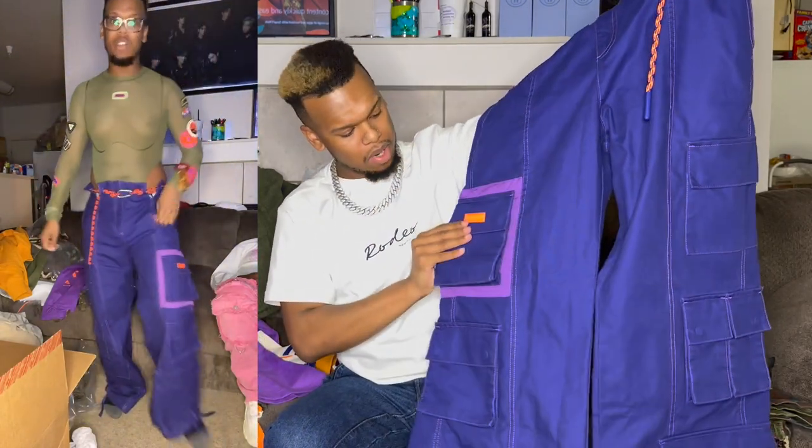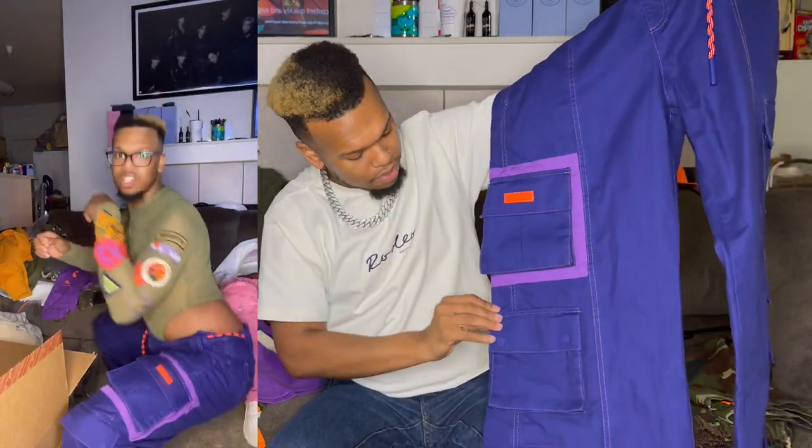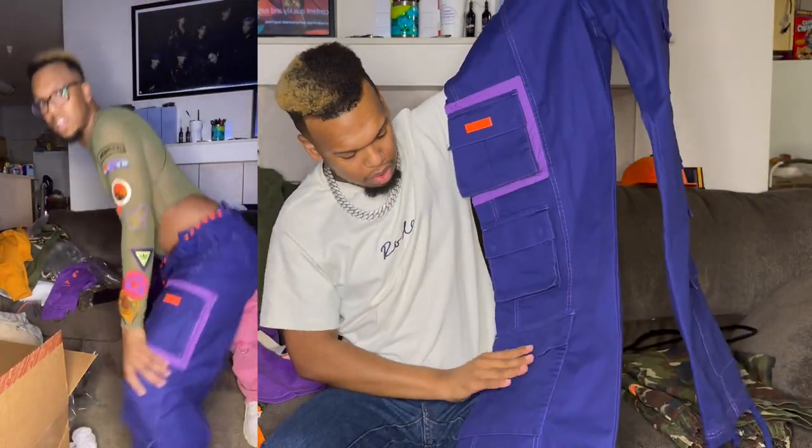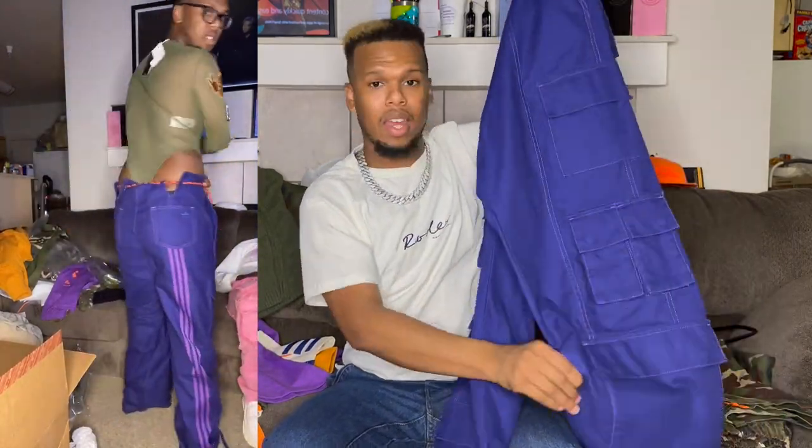There's not much to this. It's kind of just like the other ones. We have an Ivy Park logo right here. It is very nice, actually. Like everything else, we have one, two, three huge cargo pockets, and then three more on the other side.